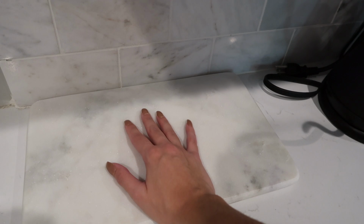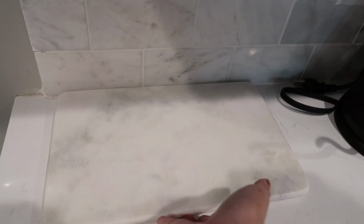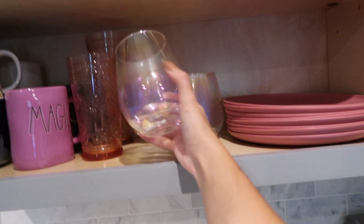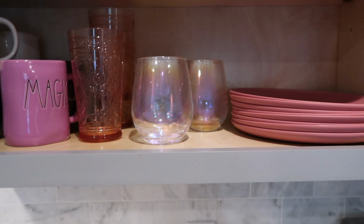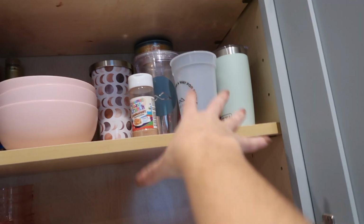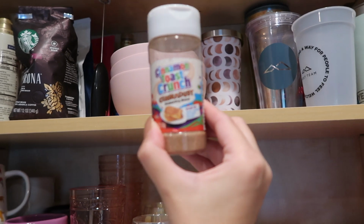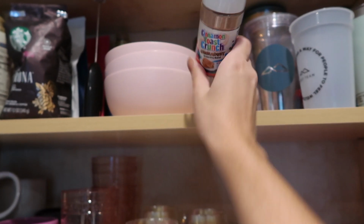Here I have this cutting board. This is a marble cutting board. I got this from Ross for like 6 bucks, so definitely check them out because it's super good quality. And then these are my cabinet. I have my holographic wine glasses because I thought these were the cutest thing in the world. Plates, cups, mugs, coffee, tea, coffee containers, cups, and most importantly, Cinnadust. This is a quintessential, guys. Cinnadust is very important. I make Cinnadust toast and butter all the time.